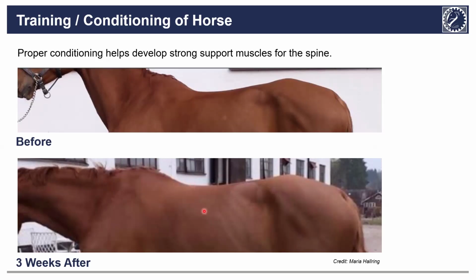And this is only after 3 weeks of specific groundwork. And then the other angle that Maria is looking at is the angle at which the back comes down into the lowest point of the wither. And again, here it's far more gradual. So in 3 weeks, this horse is completely changed. The thoracic sling has got stronger. It's allowed the rib cage to be lifted up. Although you can't see it in this angle, I would imagine that if there had been a rotation of the rib cage, that has improved as well.